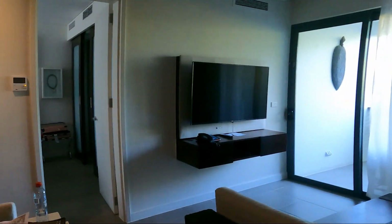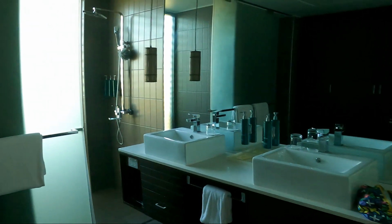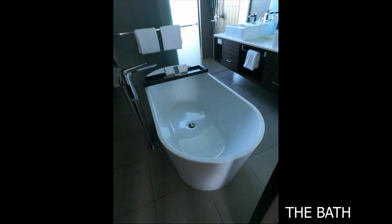So as you walk into the lounge room, you've got the lounge, you've got the balcony area out there. The bedroom's through that doorway. You've got a little table and the wardrobes there. So this is just the bathroom with the sinks, the shower, and you've got the toilet.